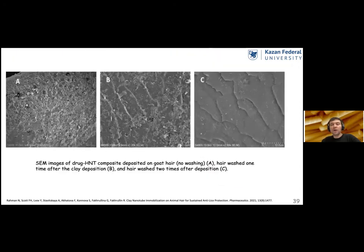as natural capybara hair. And if we wash this hair, so this is the hair after deposition of halloysite without washing. Here it was washed once intensively, and here it was washed twice intensively. We need to keep in mind that normally agricultural animals are not washed. We don't need to wash them, but they can get washed, for example, under rains or while crossing rivers, something like this. But this washing is not that intensive as how we wash our hair in shower, for example. But still, in this case, we still have very efficient deposition of nanocontainers, which are loaded with insecticidal drugs.